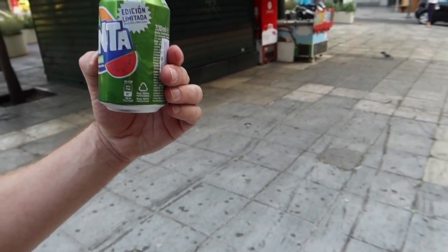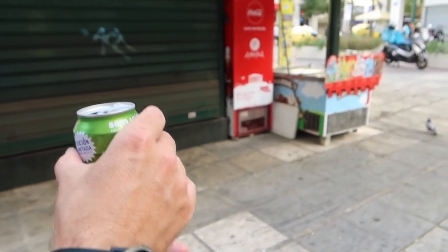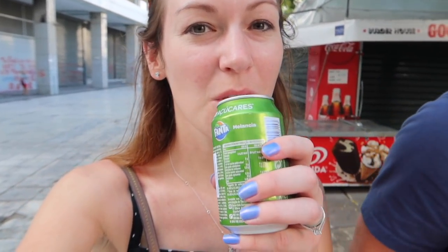Simon's just found a watermelon Fanta. This is very exciting. Good. Very fizzy. It's not, it's subtle, it's not strong. Oh yeah, that is nice. Oh yeah, that's really nice.